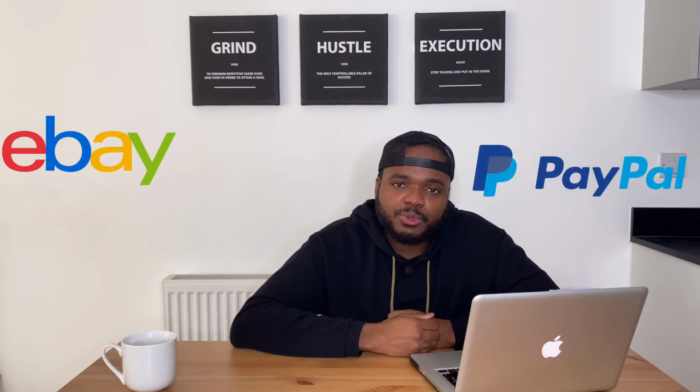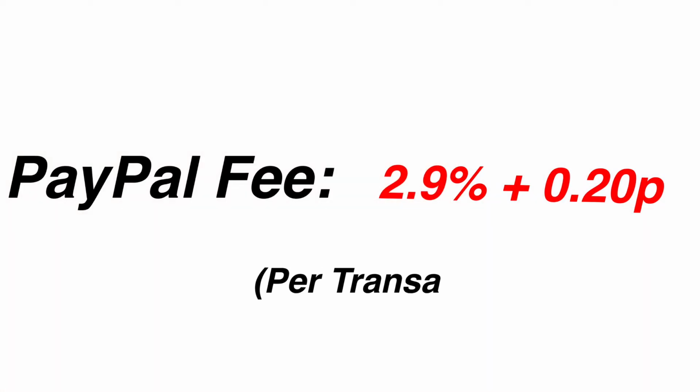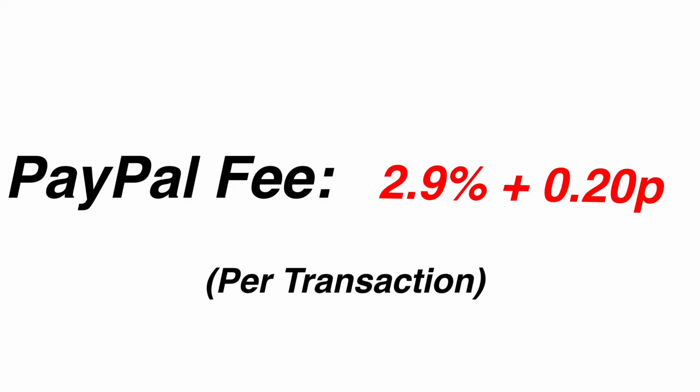For the past few years as a seller on eBay, there was always two sets of fees that I needed to pay. I had to pay one fee to eBay and one fee to PayPal for every single transaction. The fee that I had to pay to eBay was roughly around 5% to 10%, depending on what category I was selling in at the time. And on PayPal, the fee that I had to pay for every single transaction was a 2.9% fee plus 20p per every single transaction. Whether the amount was £5 or £10, that's the amount that I had to pay for every single transaction that passed through my PayPal account. I'm not including any discounts that I may get as a top rated seller.